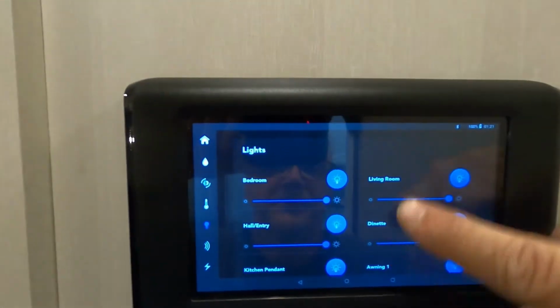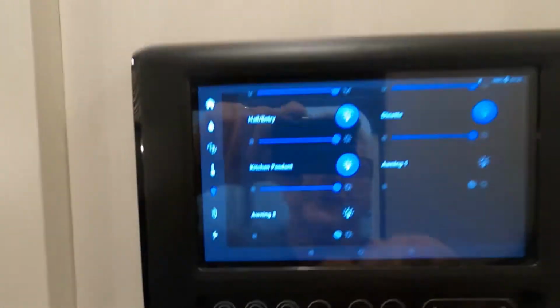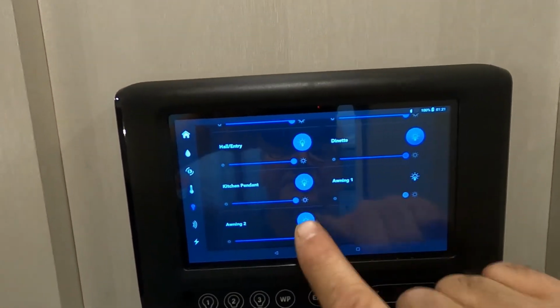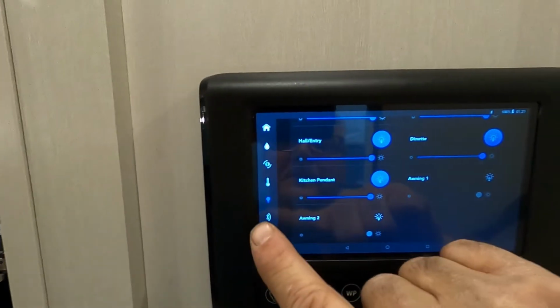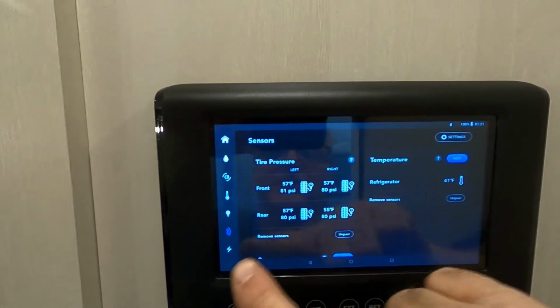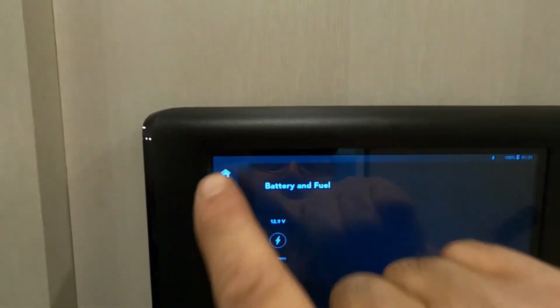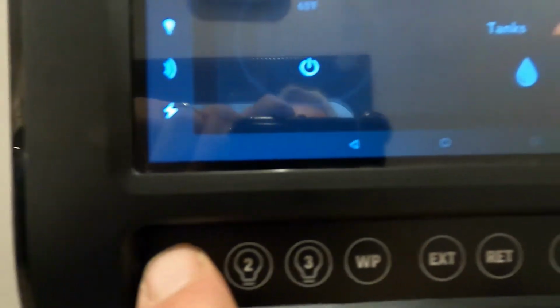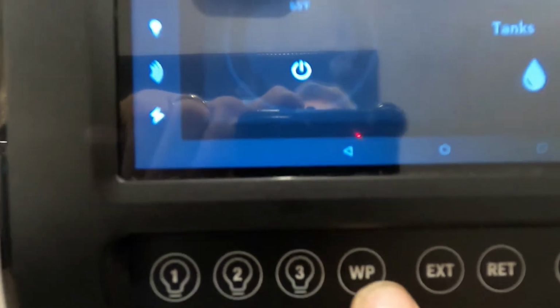Next to your lights, scroll through, you can shut on and off all your lights from here. But you can also, number 1, turn on all your lights from down here. It's up to your exteriors because those are number 2. Next, your tire pressures. And then your power. Going back to home down here. Number 1, interior lights. 2, exterior. 3, both. There's another spot you can turn on your water pump.